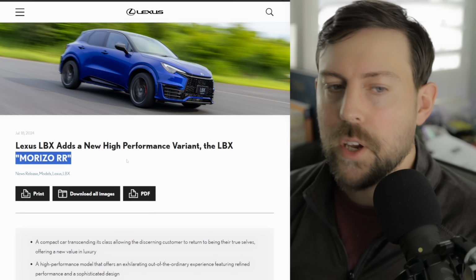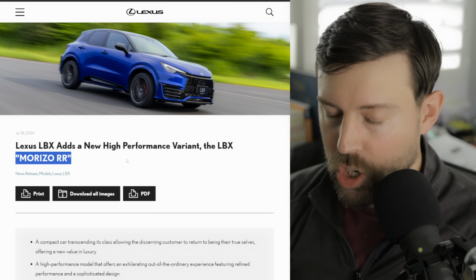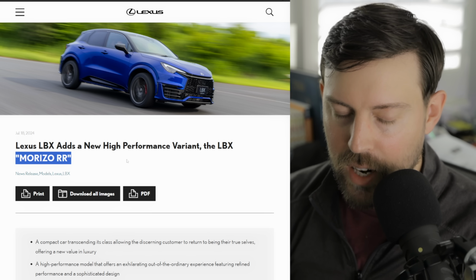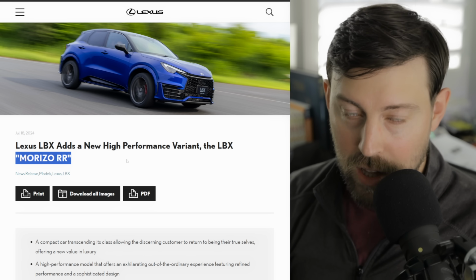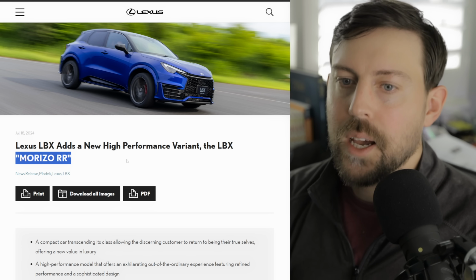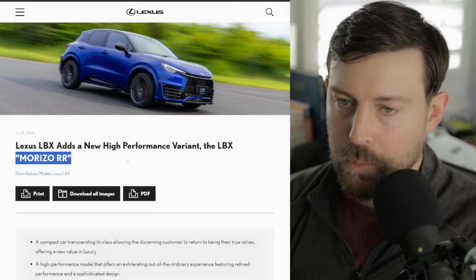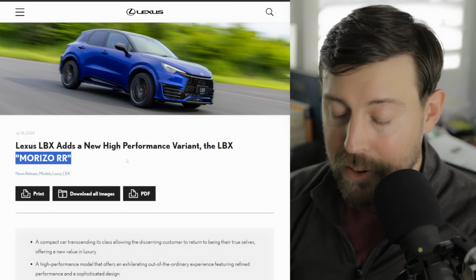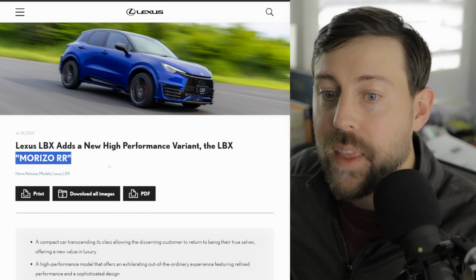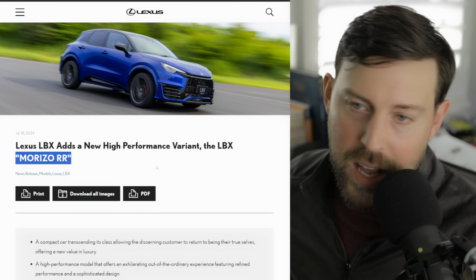All right. This would be a great opportunity for Lexus to switch from F to GR. So GR LBX. I'm fine with that. Just kill off F. It was never executed at the level it should have been. Kill it off as a failed experiment. Now, Lexus did learn things from that, but they need to just stick with one branding for their performance at this point. Give it the GR naming. Am I a big fan of it? I don't know. It's sad the F is probably going to be canceled. If it means we're getting an LBX Morizo RR as a GR LBX, I'm all for it.